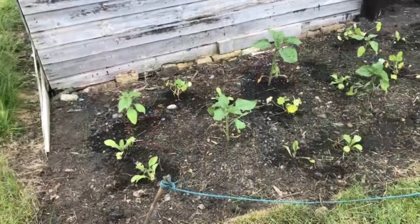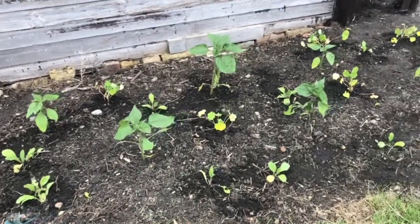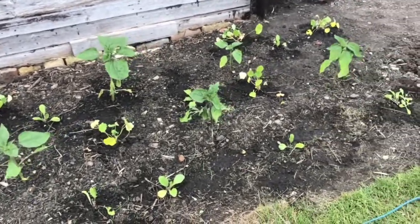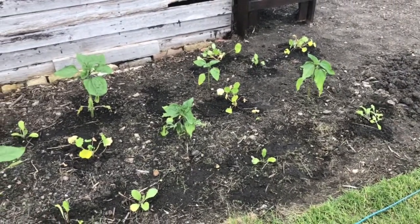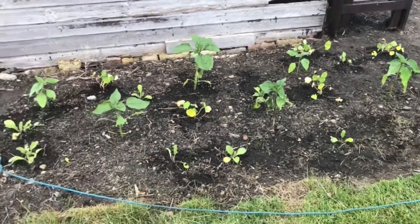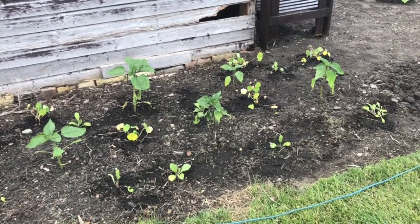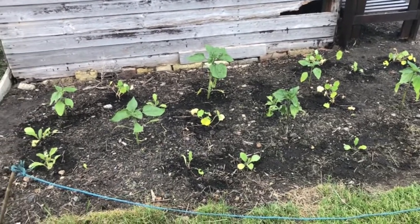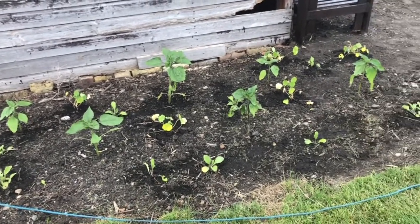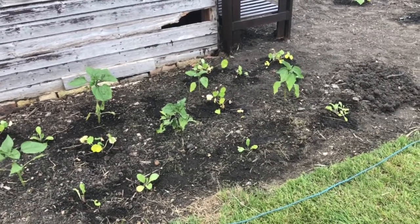The little flower bed that we've started with the sunflowers, some nasturtiums and some borage, and that will all fatten out and will look very beautiful and attract lots of little flying critters and bees and pollinators of all sorts, and it will look very pretty.